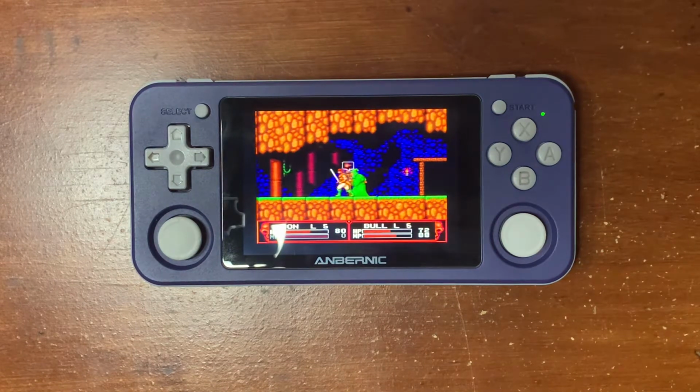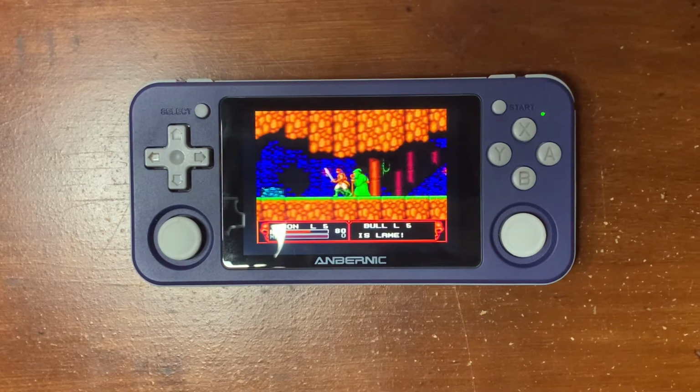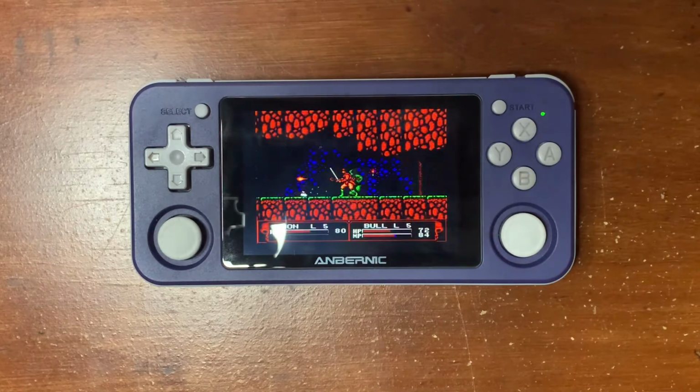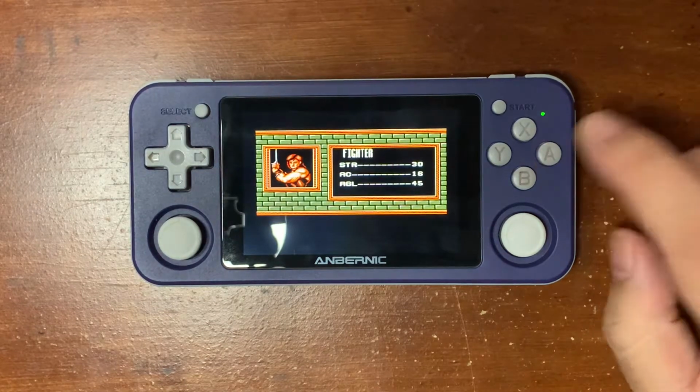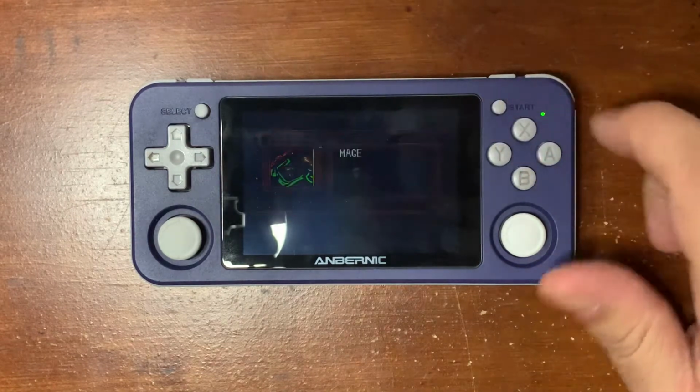Today I'm sitting here with my RG351P, and I have loaded up Cadash. This is an RPG for the TurboGrafx-16. So let's go ahead and take a look at this.